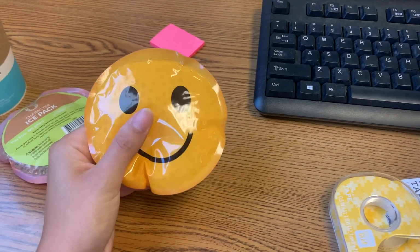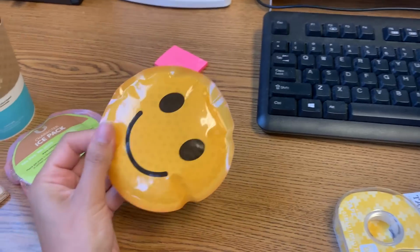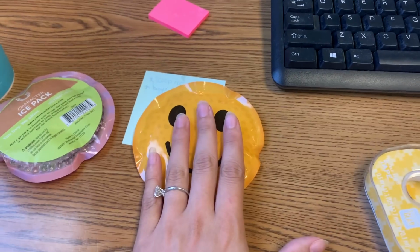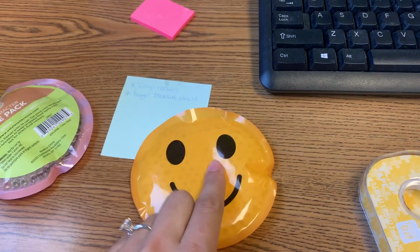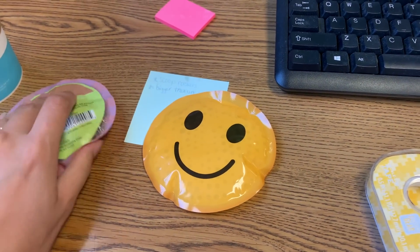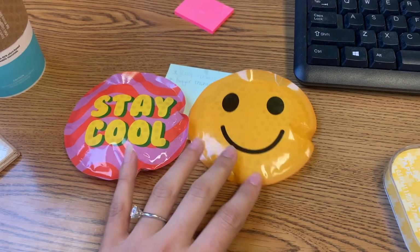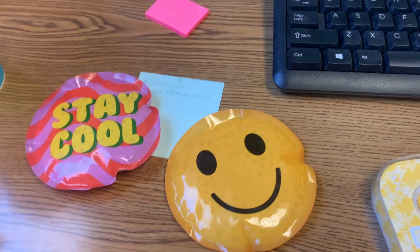I got this idea from Pocketful of Primary. I've been kind of binging her videos the past couple weeks, but she kept an ice pack, not cold, in her desk, and when a student would need it, she would just give this to them, and she said it was just kind of amazing that the kids would be okay with just this instead of going to the nurse. So I'm really hoping that limits the nurse trips. Even though they're not cold, maybe it's just the effect of them being there, and I think they're really cute. Got these from Walmart.